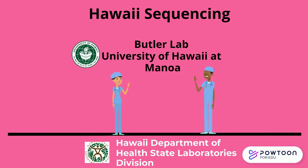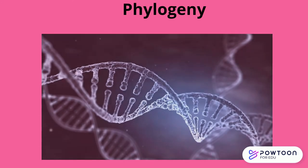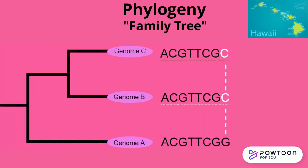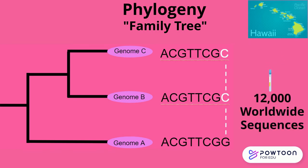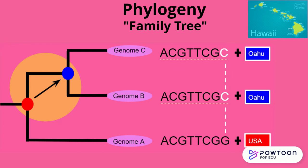and analysis. Using the DNA sequences, we can build a phylogeny, or family tree, of our Hawaii sequences plus a random sample of 12,000 worldwide sequences. We can then layer the geographic data on top of that sequence data. Then, we can use sophisticated mathematical models to estimate where the SARS-CoV-2 introductions came from prior to arriving in Hawaii.